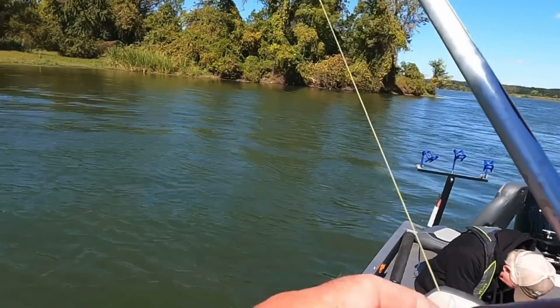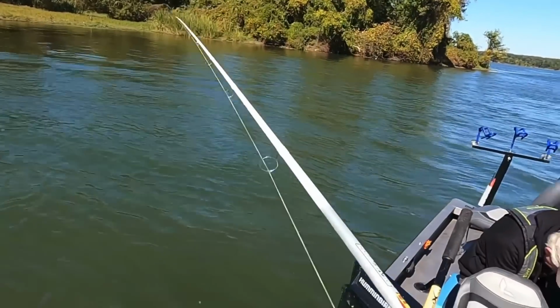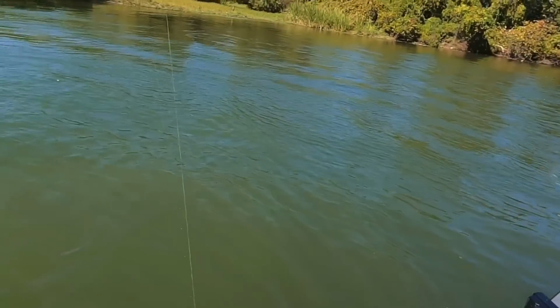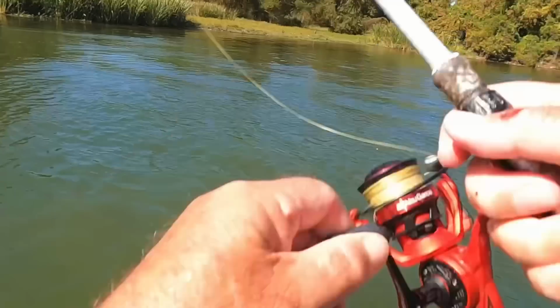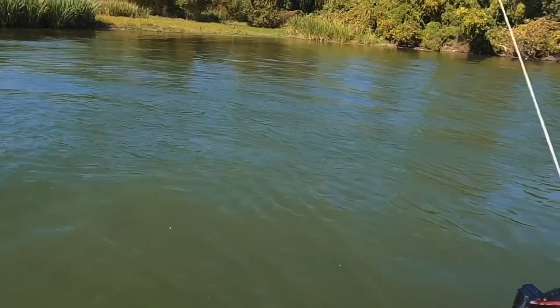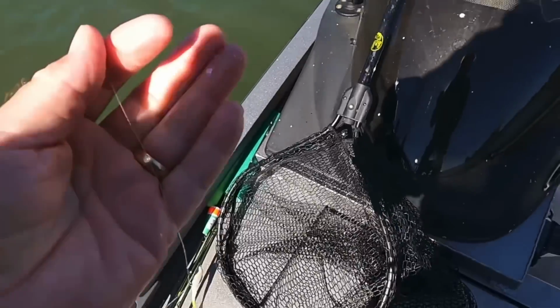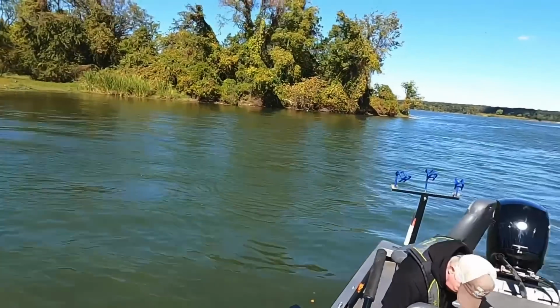Oh, he's on here. See, you don't ever know throwing this live bait what you gonna catch. Look here, boy, oh Lord, he's coming up there. Oh, I still got him. Oh, no, I don't. He broke my line. Broke a hook off. Golly, man. I don't know what that was. He's a good one though.